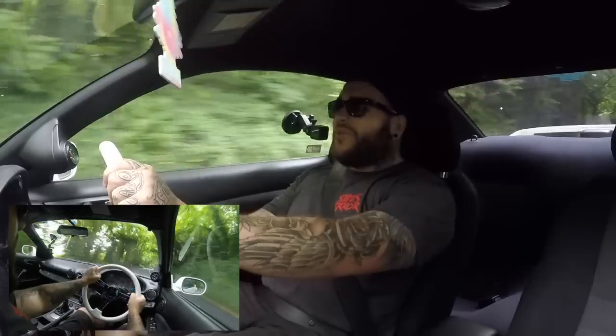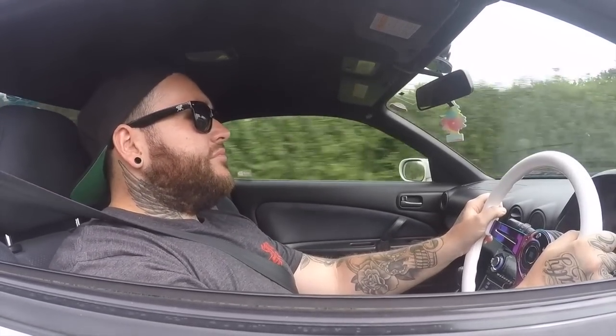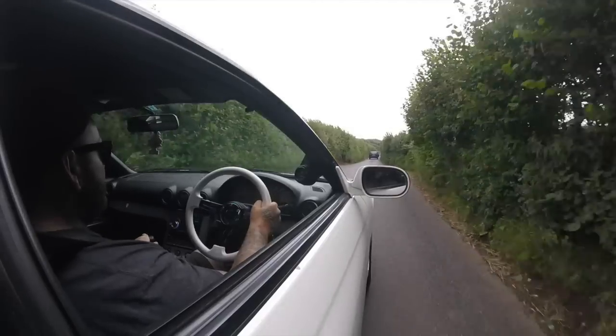Now, if you are looking for an S15, here's a couple of things that I myself would look out for if I'm going to buy one. Just look for rust. That's the biggest thing. Coming from Japan, they're usually in pretty good condition if you're going to pay out for a good one. But the cheaper end of the market ones are going to be a little bit worse for wear. So just check the normal places, under the doors, around the strut towers, bits and bobs. Obviously there are other places that you want to check as well, but just check the car over thoroughly.